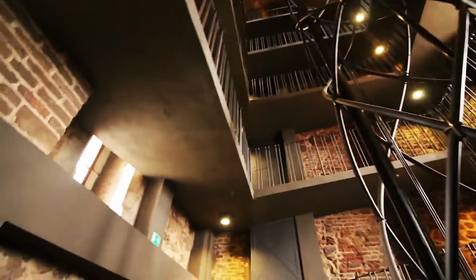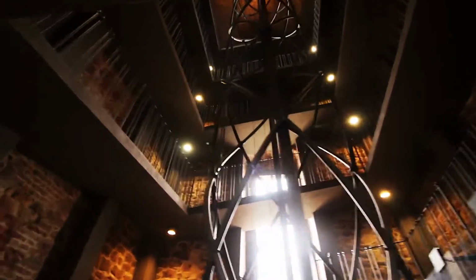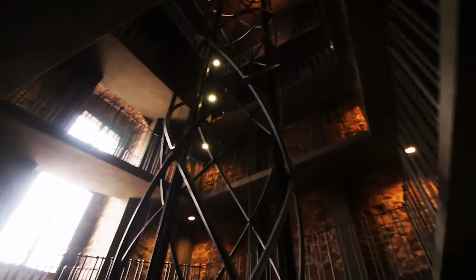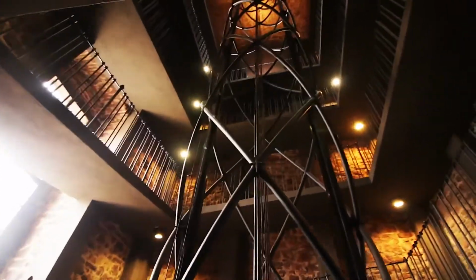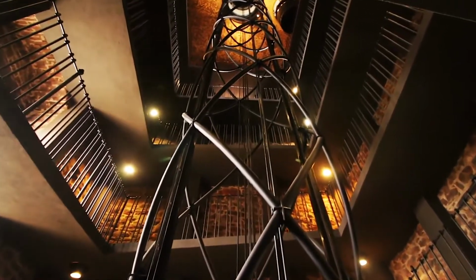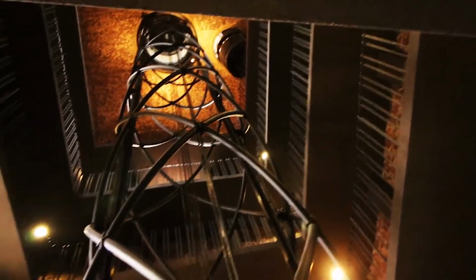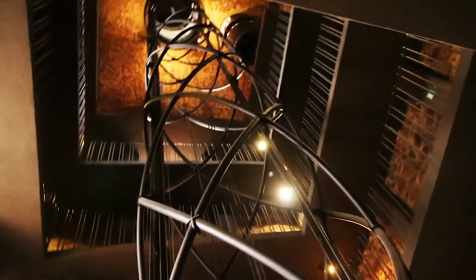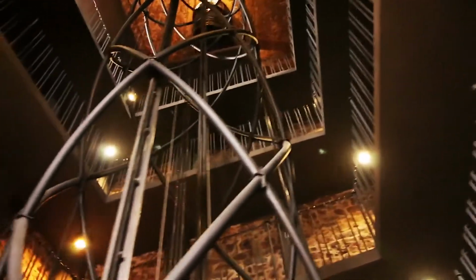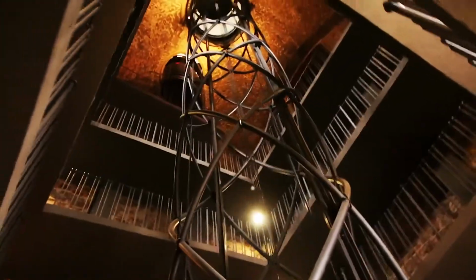Now, one thing you'll notice is this is very different inside from the Powder Tower, the Powder Gate. It is completely open, and if you take the elevator, it would just take a minute to get up here, although it's a glass elevator, so you can see all the way up. And I suppose for the squeamish, that would be difficult. But for those afraid of heights, this is far, far more difficult.